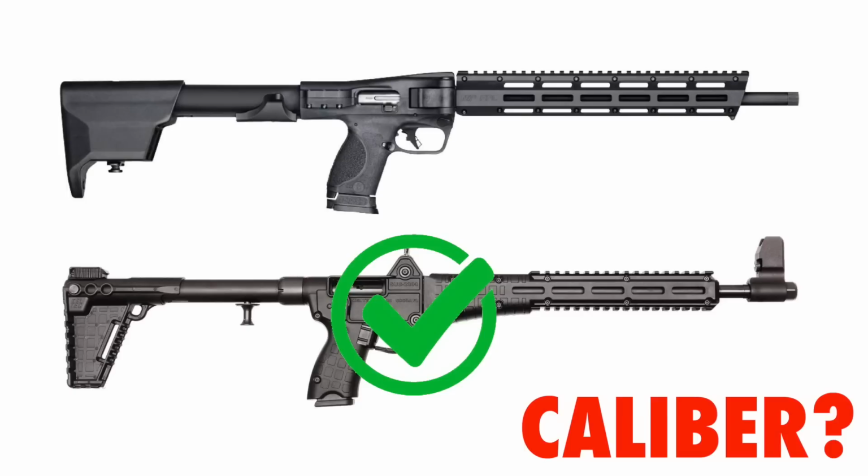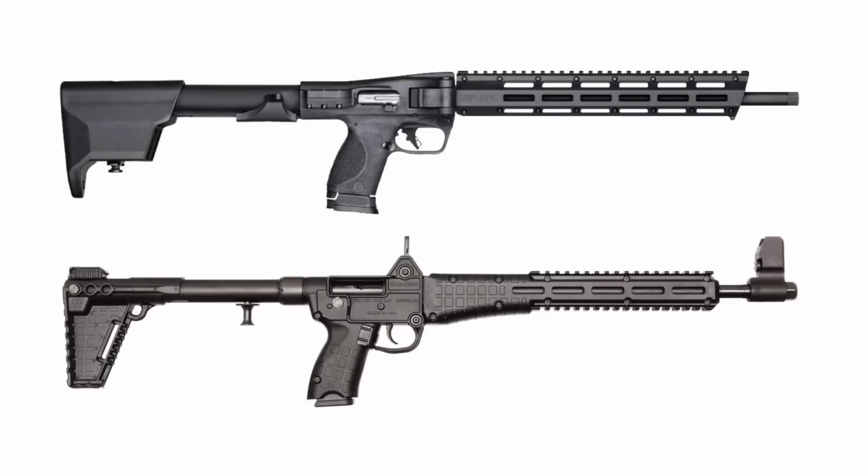So as you can see when you compare these two guns, did Smith & Wesson make a gun just like the Sub 2000? Well, it's a little bit different, but it's close enough to say that they are definitely related. They're very similar. And which one is better? Well, I guess it's going to depend on what you think is more important.